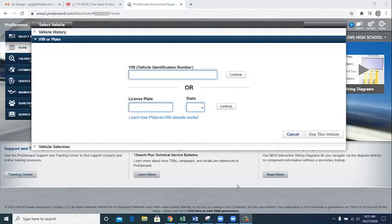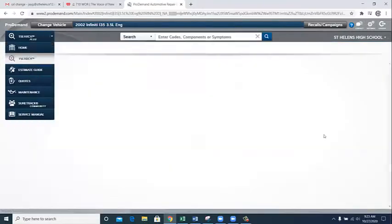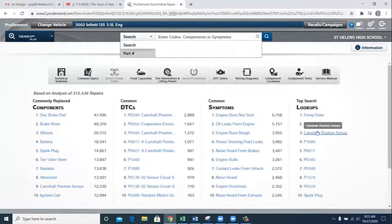Hey kids, so we're going to look up on ProDemand what kind of oil and how much oil this thing takes. We're looking at a 2002, I believe it is. We'll look it up here in a second. I went ahead and put in the VIN number, and let's check it out. It turns out that this is a 2002 Infiniti with the 3.5 liter engine.